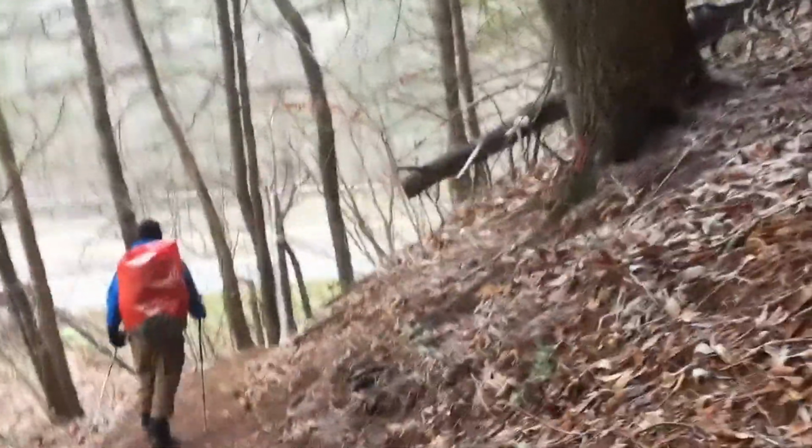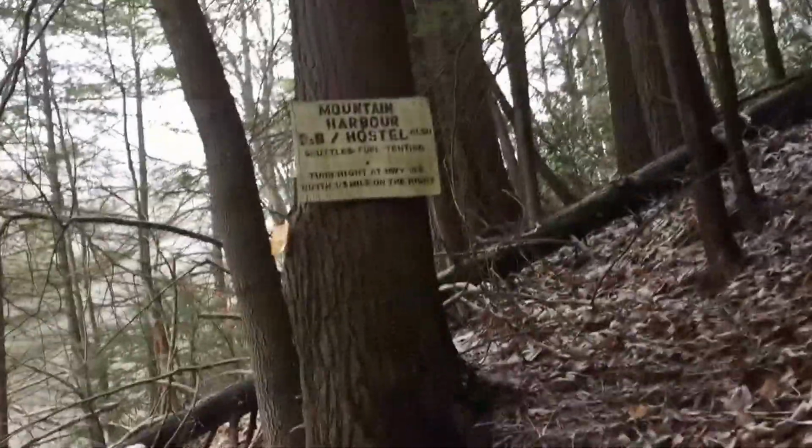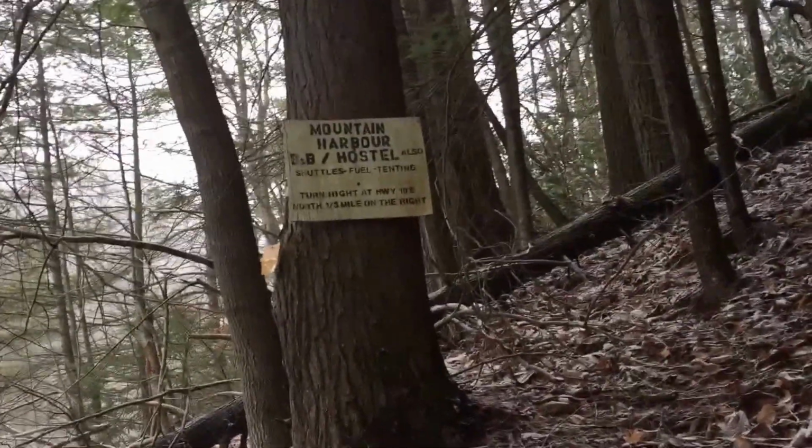Okay, now we're coming to the end of the trail. 19E, Mountain Harbor Bed and Breakfast Hostel. It's where we parked.